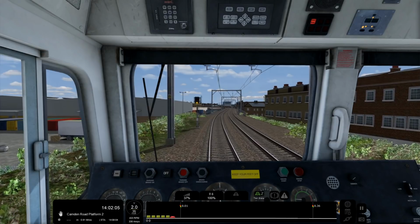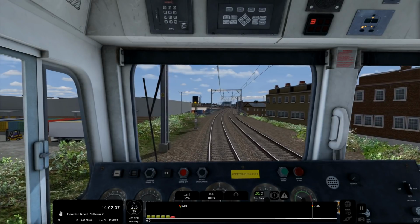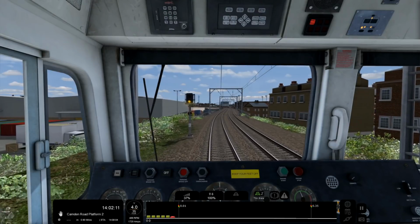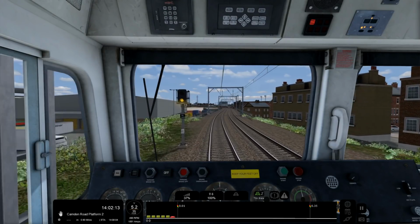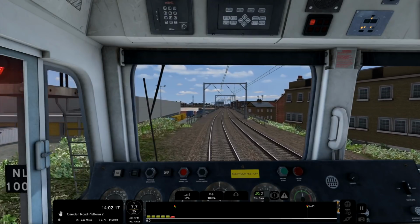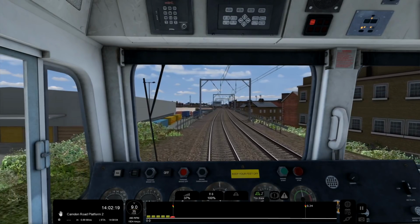Last mile is just going to be a crawl into Camden Road. Then we'll be done for today. We'll leave another driver to mess up the rest of the scenario. I can't believe that actually happened. Because, you know, mistakes happen. This is a train just being sent the complete wrong direction. It's good fun.